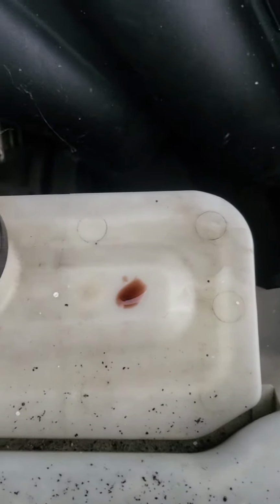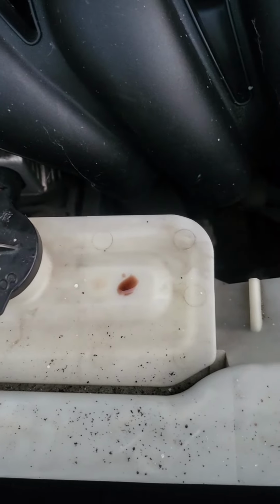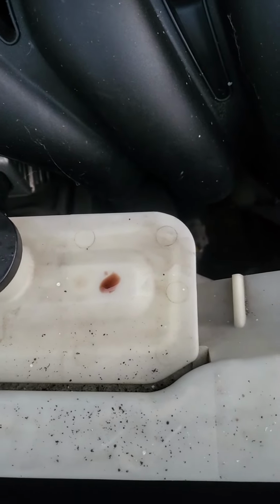Now, mind you, this transmission in this car actually does work and shifts and drives great. So if you see this, it doesn't mean that you're facing imminent failure of your transmission. But it does tell me that I'm going to want to change this fluid out relatively soon.